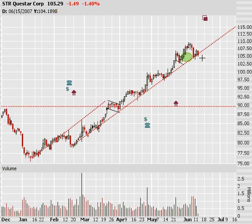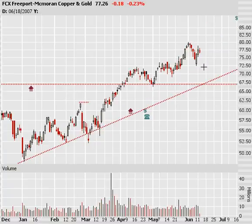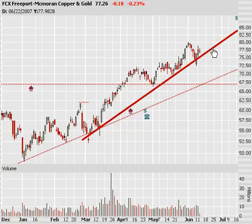Next, Questar. Yeah, same thing. Trend line already drawn. Boom. We're sitting right on top of it, even though it's a down day. Stock's been very strong. FCX, Freeport-McMoRan, same thing. Trend line, support, bounce, boom.